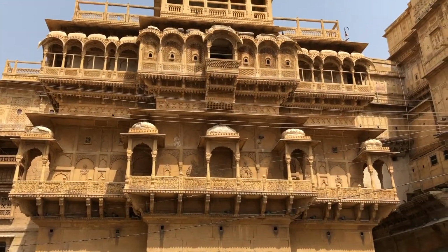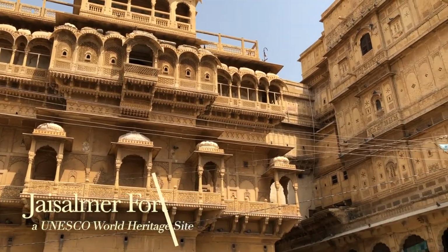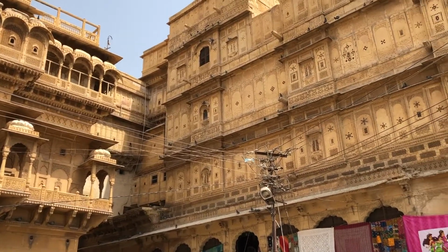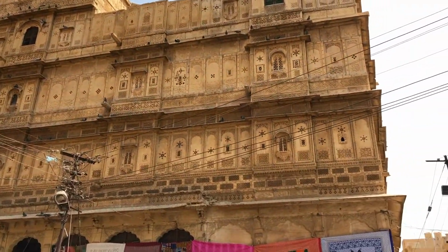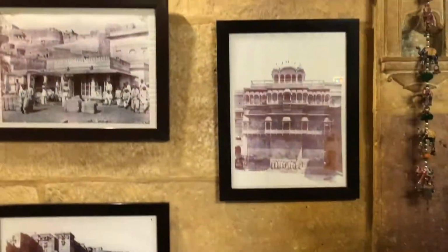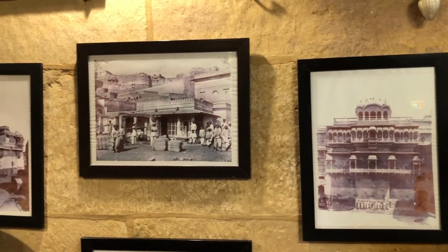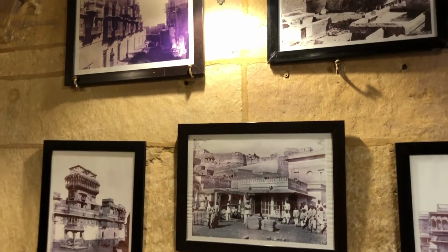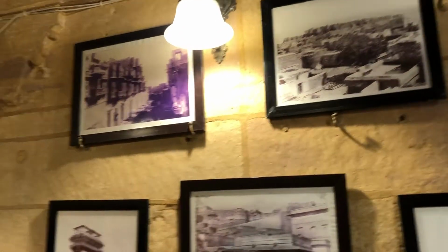The Jaisalmer fort, famously also known as Sonar Killa, is one of the only living forts in India. Built in 1156 by Raja Raval Jaisal, this gleaming sandstone marvel and UNESCO World Heritage Site has weathered many wars and witnessed history unfold.